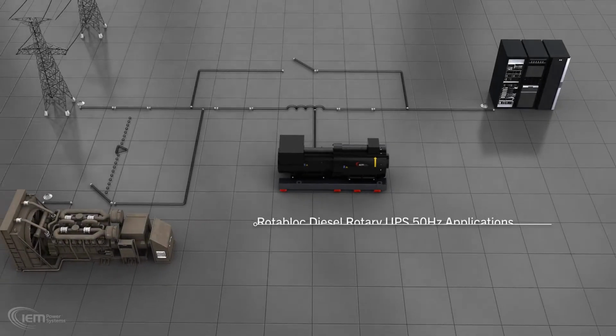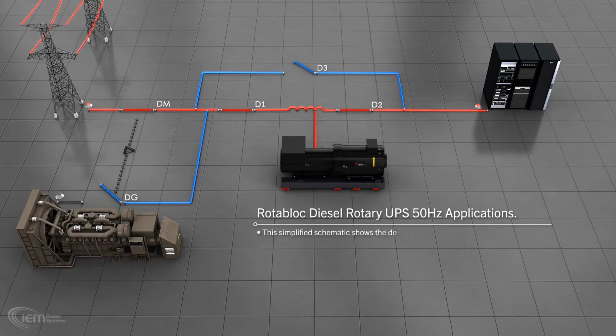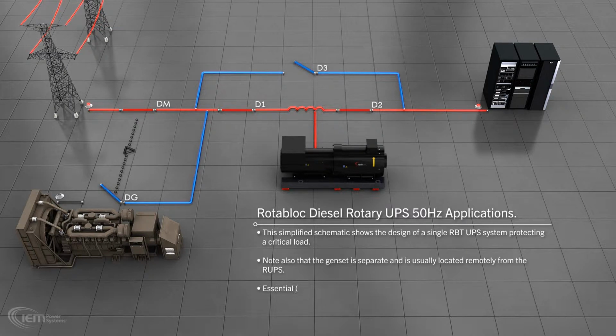This simplified schematic shows the design of a single RBT UPS system protecting a critical load. Note that the genset is separate and usually located remotely from the RUPS, and essential short-break loads can be included in the system as required.